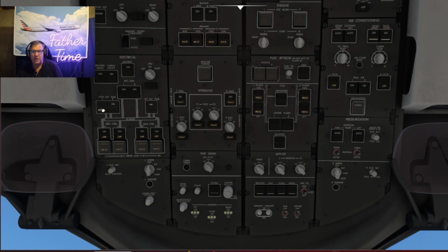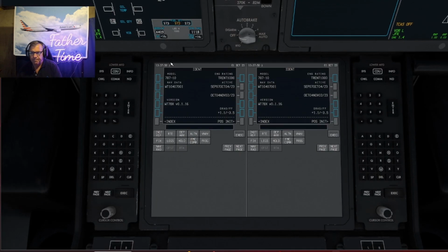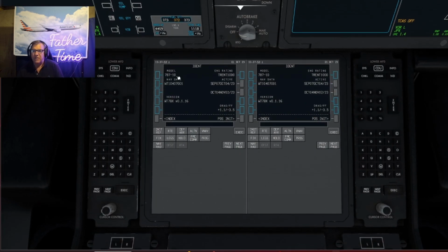We're not going to do the whole checklist. Establish power, and we'll get the IRUs in quick. I have them in quick align, guys. All right, so that's kind of lame, I know.